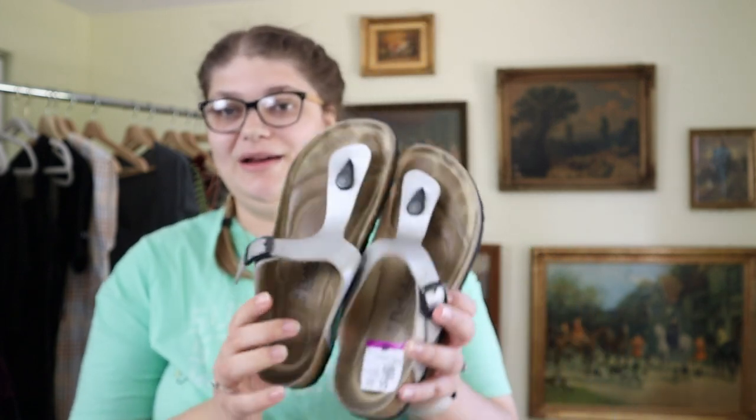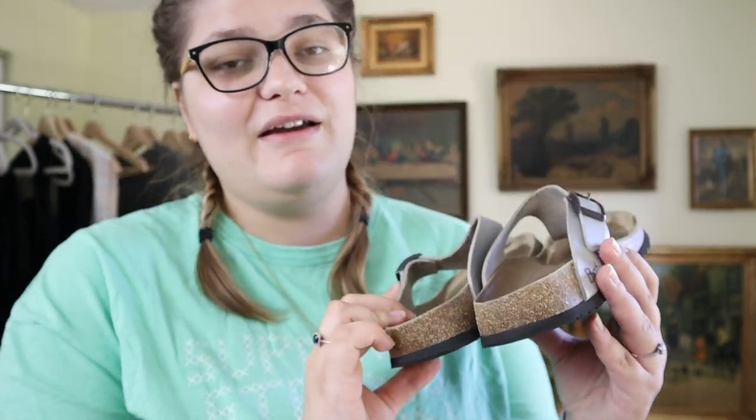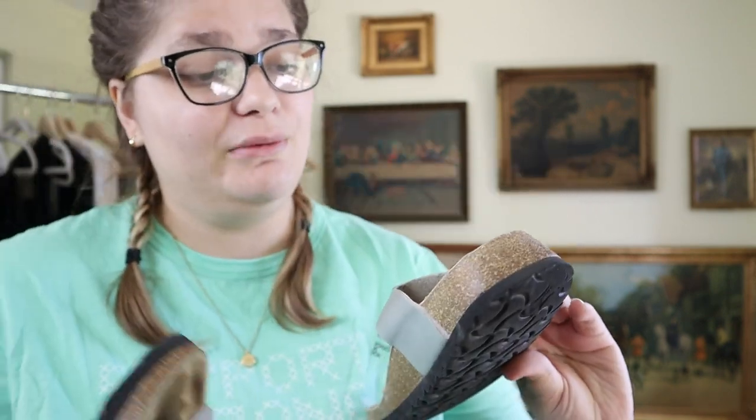So I grabbed those. And then a brand that is a great bread and butter for me, kind of maybe the wrong time to be trying to sell them, but I love to sell this brand, and that is Birkenstocks. I found a pair of Birkenstocks. I feel like they would definitely mark up Birkenstocks if they knew they had them. These are the Betula brand, which is actually part of the Birkenstock company, and most people just don't know that, and so they just don't mark it up as high, which is good for resellers like me. These are from Betula, and they were $4.99, so $5 for a pair of Birkenstocks.